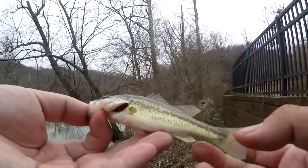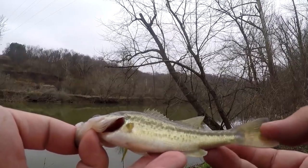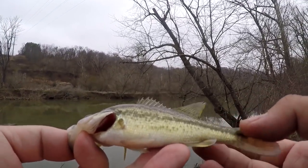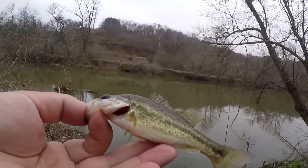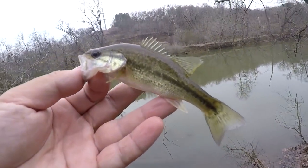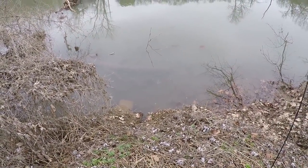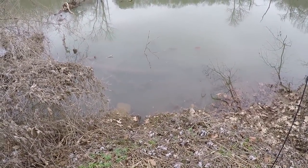Definitely not a new species, man. And I don't think this is anything different, to tell the truth. I think this is just really a largemouth bass. I don't even know if there are other species of bass or not in the Roanoke River system, but hey man, there you have it. Little bass.